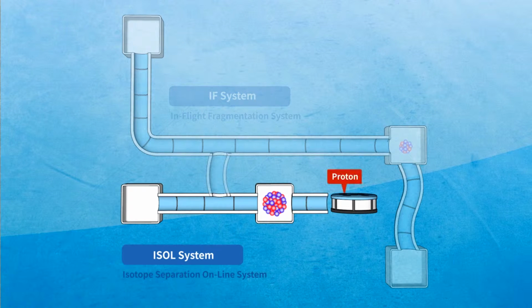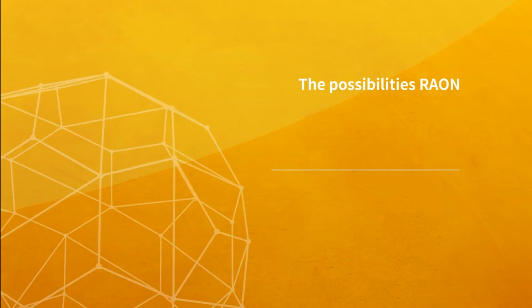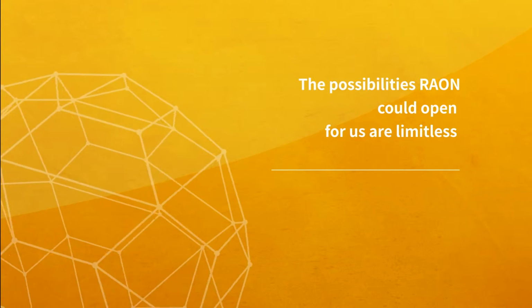Raon will take the rare isotope formed by the ISOL system and use the IF system to create an even rarer isotope. That's why Raon is so special and unique. The possibilities Raon could open for us are limitless.